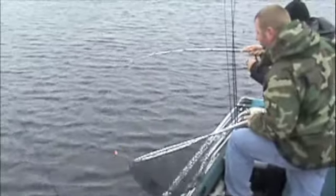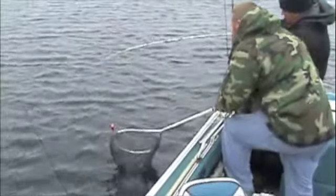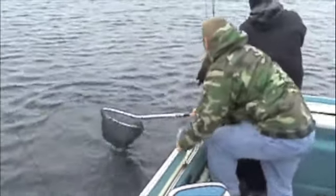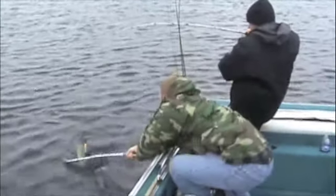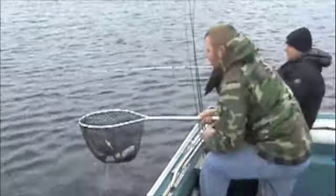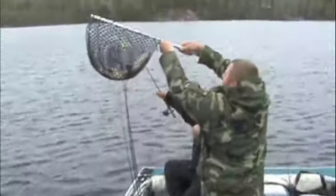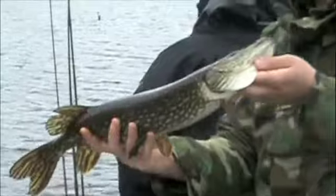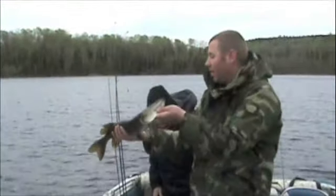Looks like Tim might have another one on. Oh, a northern. Nice one. Jumped right out of the net. There we go. Look at how fat the northerns are in this lake. Just in here feeding on these small perch. Let's go up over the poles here. So here's Tim's northern right here. 26, and he's got a little damage right here too, so there's something bigger trying to eat him. Pretty fresh too. We'll send him back.